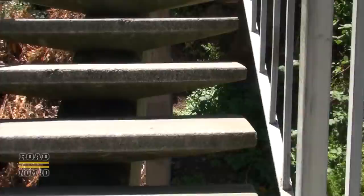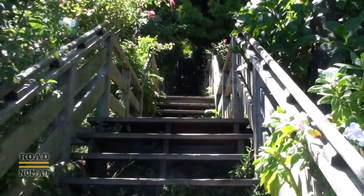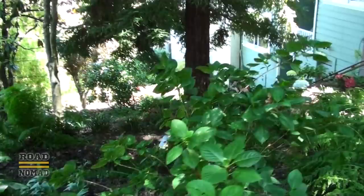Our next challenge is climbing the Filbert Steps of Telegraph Hill to reach the top of the Coit Tower for another commanding view of the city. The climb is quite challenging. I'm going up these stairs. Must be interesting living up here. We take the elevator to the top.